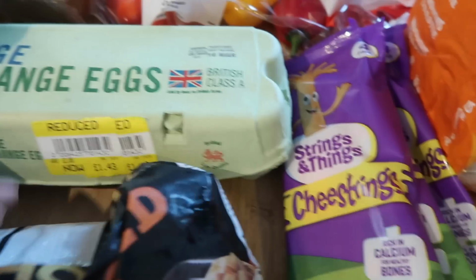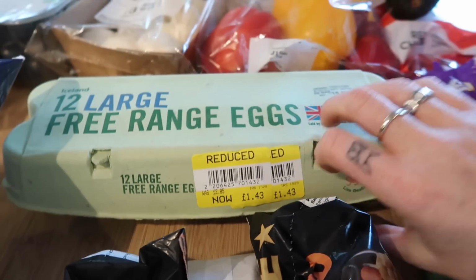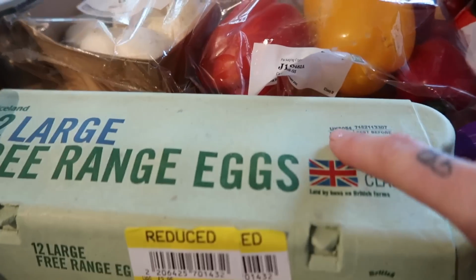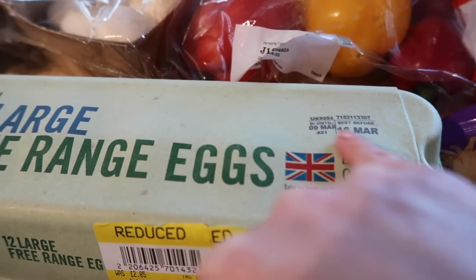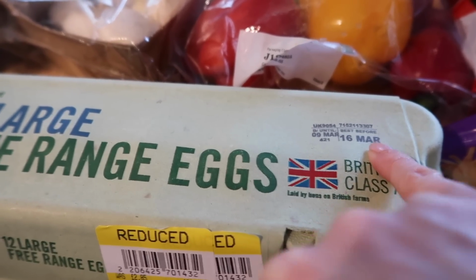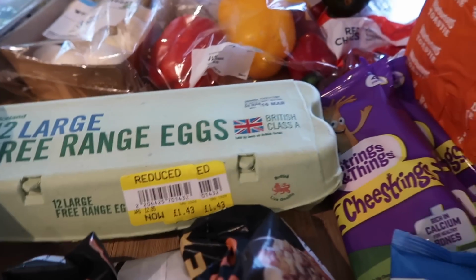Oh no, hang on, I also got these large free range eggs. These are from Iceland. They were reduced from £2.85 to £1.43, but the date on them is the 16th of March, so we've got another 8 days yet. Although it does say you can only display them until the 9th of March, but they're best before the 16th. So I don't know why there's quite such a big gap. There's a whole week between the date they have to stop displaying them and the date that they need to be used by. But anyway, I thought that was really good. 12 really large, well they are really large actually, free range eggs, £1.43. So yeah, that was Iceland.